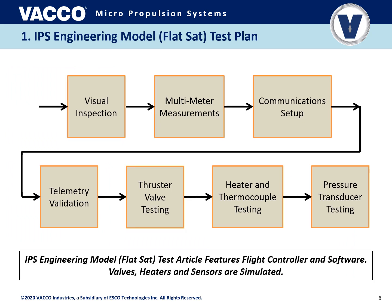So for the flat sat test plan, this includes visual inspection of the product, multimeter measurements, and then we start turning the system on and operating it. We perform a communications setup and then verify that telemetry is valid and correct. Then we start simulating thruster valve testing, and then heater and thermocouple testing. This includes heater temperature regulation and closed loop feedback of the catalyst bed heaters of the thruster using this flat sat simulator. And then lastly, pressure transducer testing.